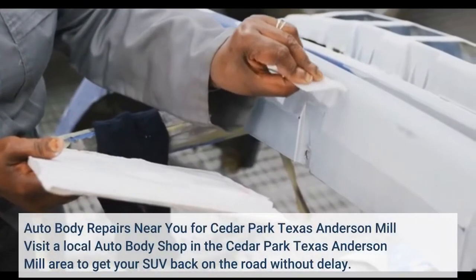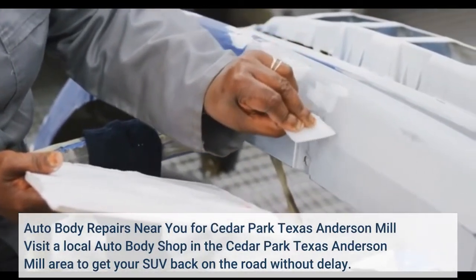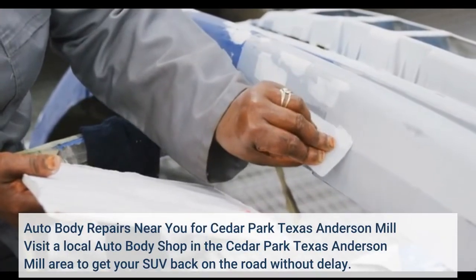Auto body repairs near you for Cedar Park, Texas Anderson Mill. Visit a local auto body shop in the Cedar Park, Texas Anderson Mill area to get your SUV back on the road without delay.